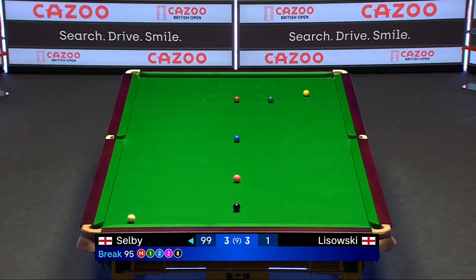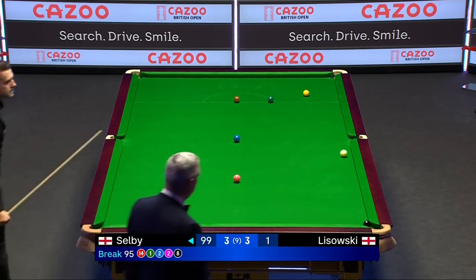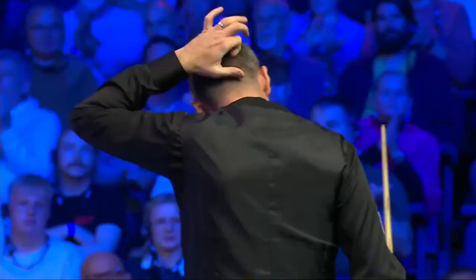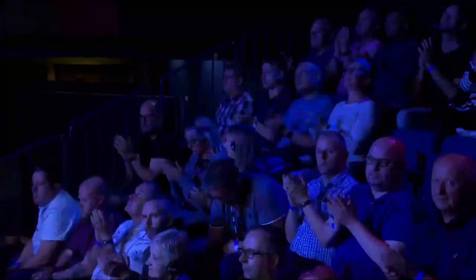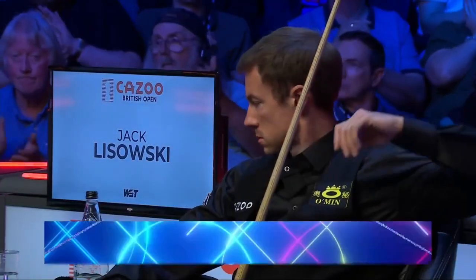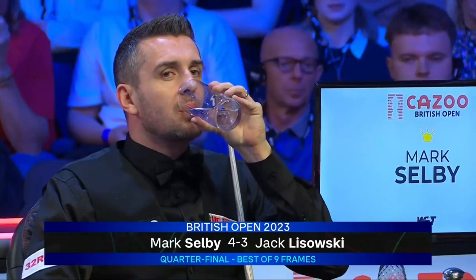Not an easy black for the century though. Went into a blind pocket. Mark Selby, 95. Denied the century, but not the frame. Selby one up, a possible two to play. Jack Lisowski has it all to do.